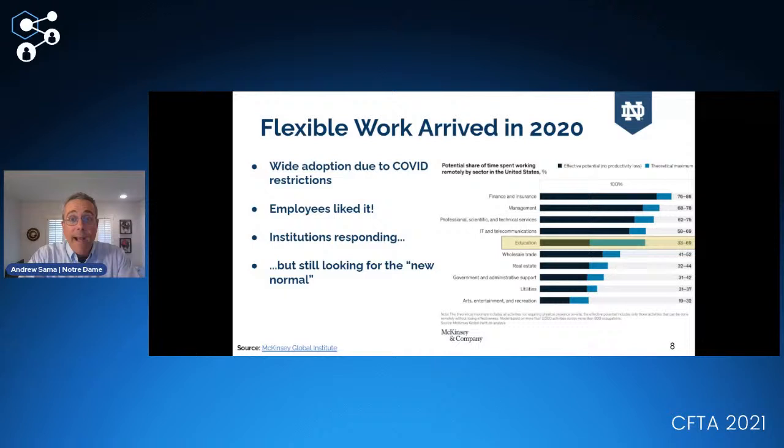That being said, higher education is one of the industries that might have the most potential for flexible work. According to an analysis by the McKinsey Global Institute, somewhere between 33 and 69% of time in the education sector could be spent working remotely in the United States. Now, I'll point out here on this graph, you'll see there's a lot of theoretical in their analysis. The dark blue parts of the bar are what they consider to be, we know they can do this much remote, essentially. And the light blue, which hopefully is showing up for you, indicates what they think could additionally potentially be done in a remote way.